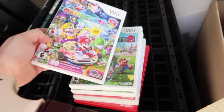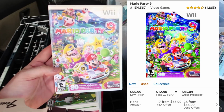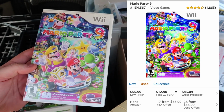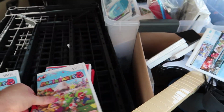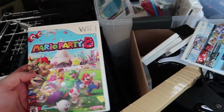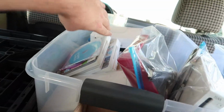We have some more awesome Wii games. We got Mario Party 9. Take a look at that price. Oh wait, we actually have another Mario Party 8. But yeah, take a look at that price. Very valuable. These Mario Party games just keep going up. Another Mario Party 8 and another Mario Party 8. Okay, so there were a few Mario Party 8s. That's pretty cool. A couple Super Mario Bros. Wii's. What else is over here?